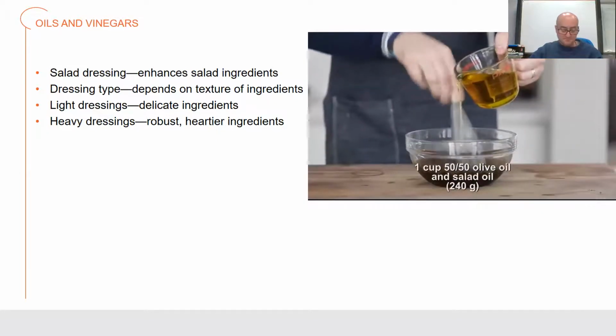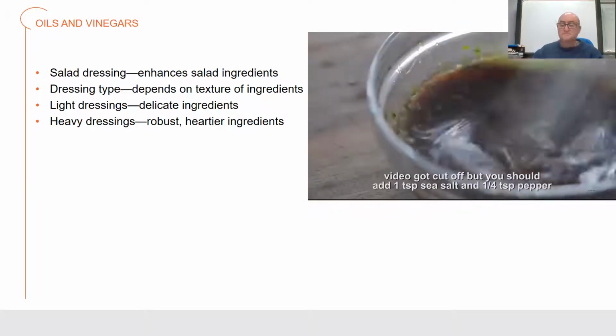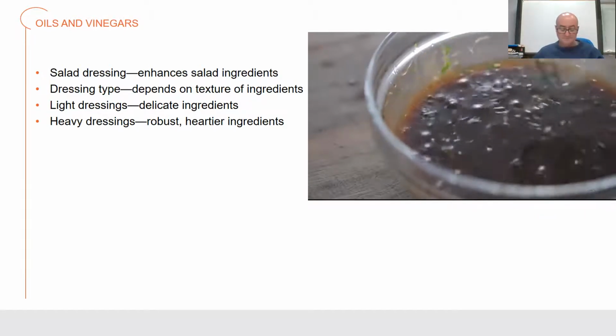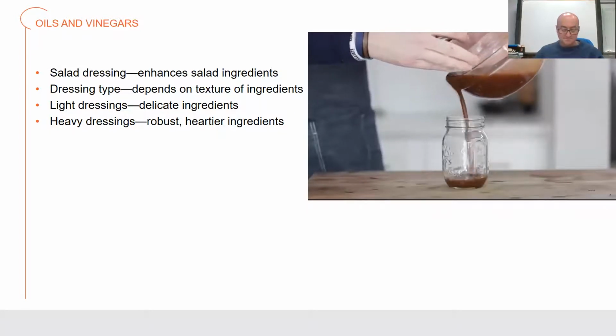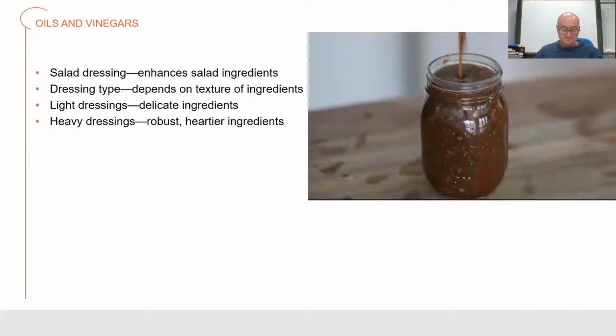Next, using a 50-50 blend again of olive oil and safflower oil, we are going to slowly drizzle this in while continually whisking. This will emulsify much easier because the honey, it's nice and thick. It sort of brings everything together. Once it is done being whisked, we're just going to transfer this over. Again, I just like using mason jars. They've got lids. They hold really well in the refrigerator. Or if you've got another container you'd like to store it in, that would work excellent as well.